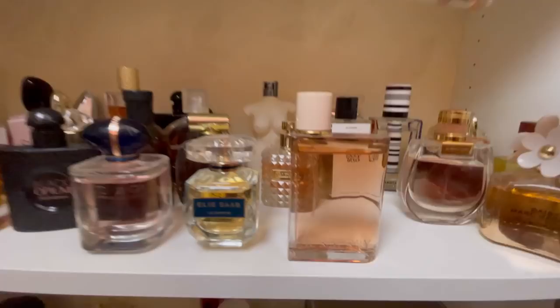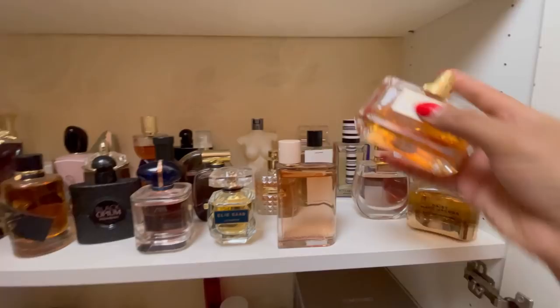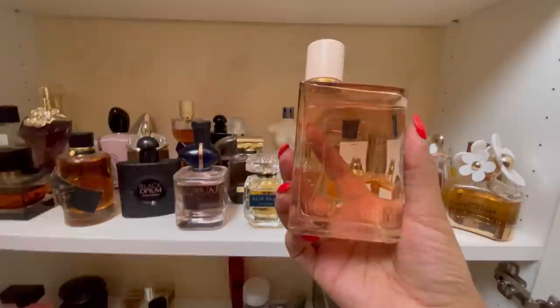This, I don't know if I'm gonna keep it. I think I decluttered it and then brought it back. I don't know what's wrong with me, but this is just an okay fragrance. This is Burberry Her Intense. I really, really like this scent. I don't wear it that often, but I really like it.